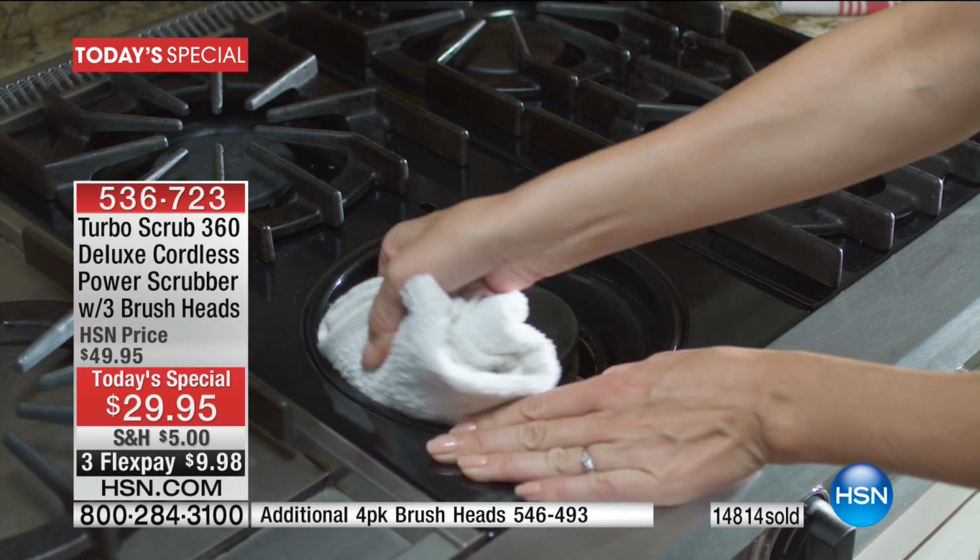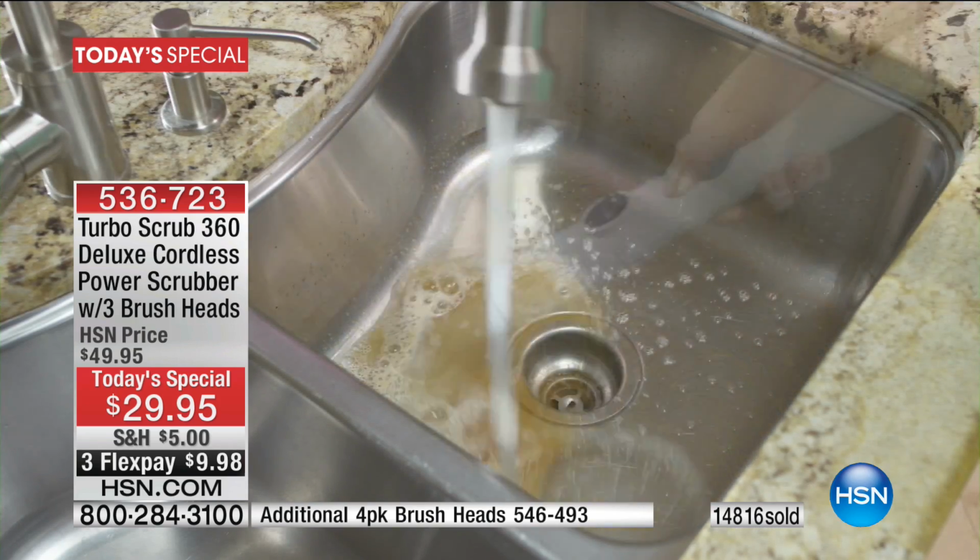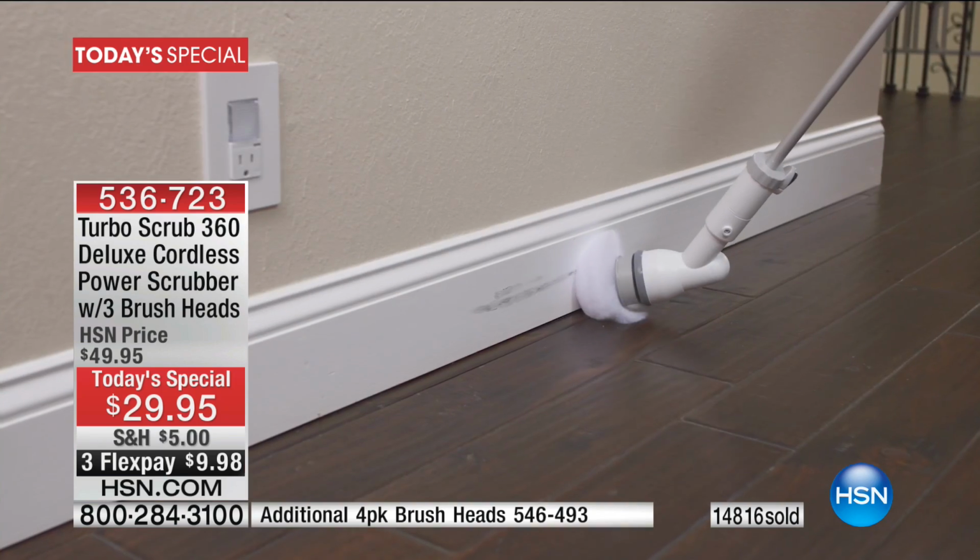The kitchen, the bathroom. If you have any patio furniture outside that looks like the Green Giant got a hold of it because of all the pollen, this is going to do the job for you.